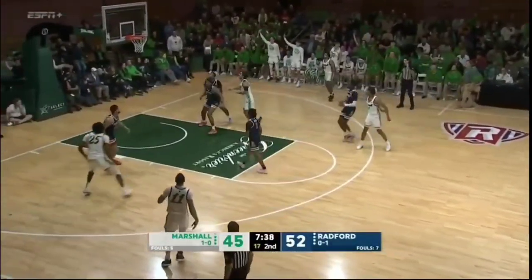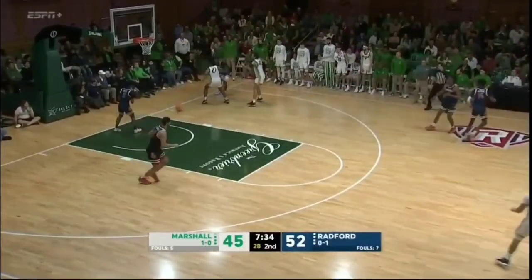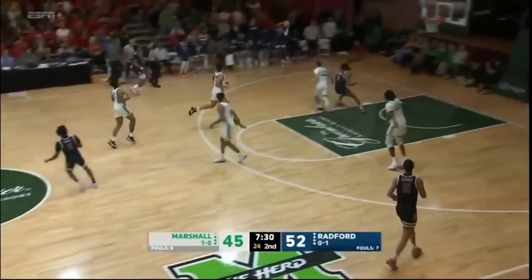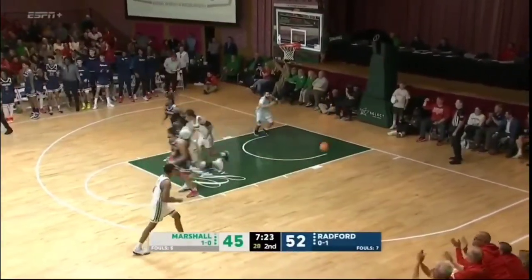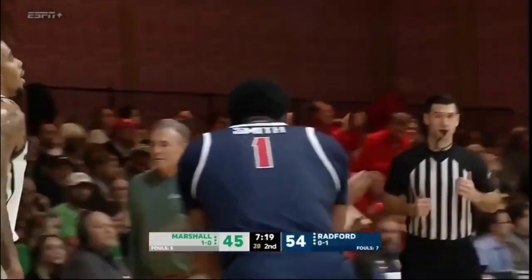Crawford lines up a 3. He's had a quiet offensive night, just 2 for 8. Giles whips it to Antoine. Smith, step back, nasty. And he makes his way to the defensive side of the floor. Radford's starting to pick it up. They've opened up the Highlanders a 9-point lead.